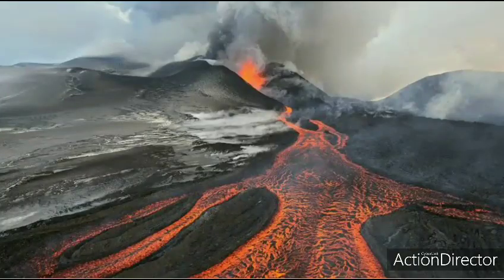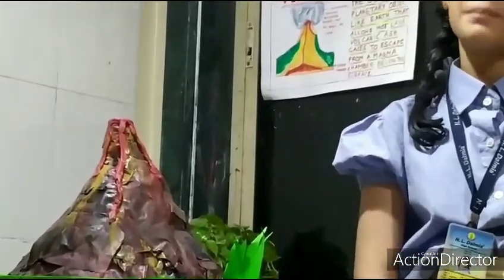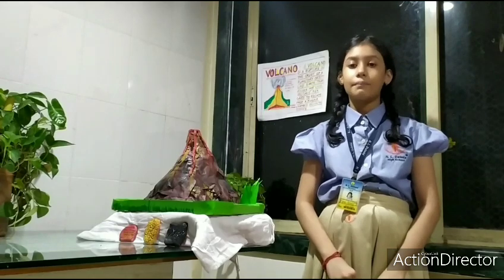A volcano is an opening in the crust of a planetary object like Earth that allows hot lava, volcanic ash and gases to escape from a magma chamber below the surface. Earth's volcanoes occur because its crust is broken into 17 major rigid tectonic plates that float on a hotter and softer layer in its mantle. Cinder cone volcanoes are the most common type of volcano.